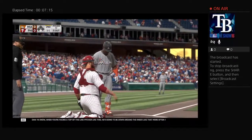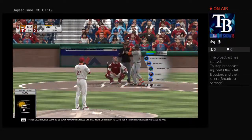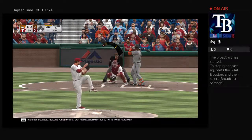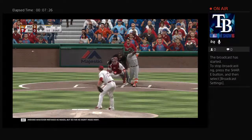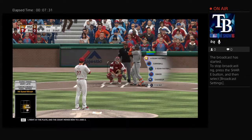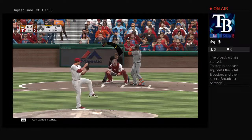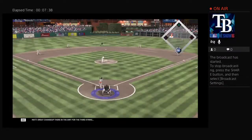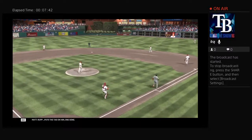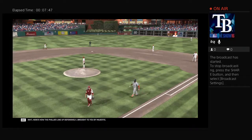You know, when you're facing a top of the line pitcher like this, he's going to be down around the knees like that more often than not. The key is punishing whatever mistakes he makes, but so far he hasn't made many. This one's chopped foul right at the plate. The count moves now to 1-2. 1-2. Here it comes. Great changeup there in the dirt for the third strike. Rupp puts the tag on him. 1 gone.